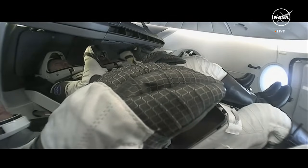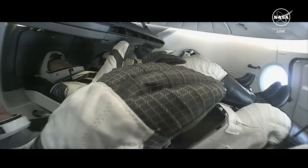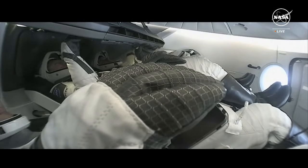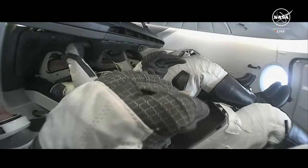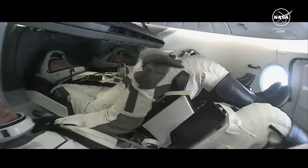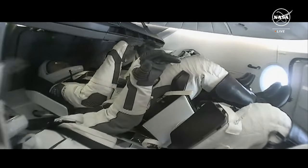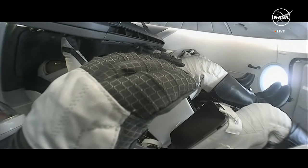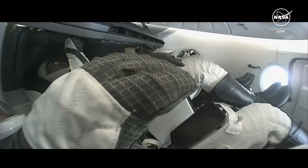Second. TC Houston on the big loop. Go ahead on 2 for station. And TC, we're ready for you to pick back up in step 5.3 and 2.103 to close the APAS hatch. Right, putting 5.3 in work.